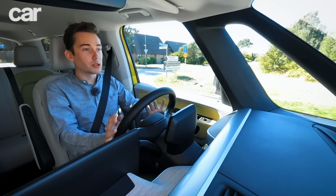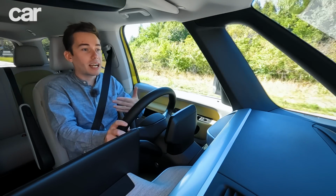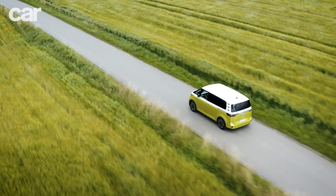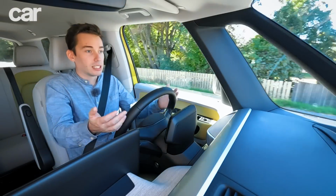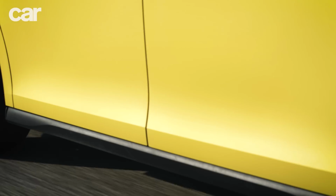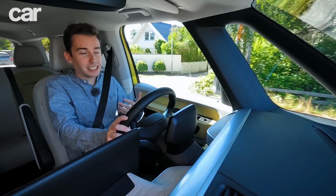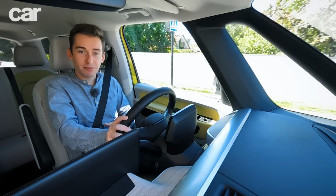VW were never going to be able to recreate something like the original Type 2 in terms of how characterful it is to drive. Even if it was a petrol or diesel engine, that would be hard to do. But with an electric motor, it just kind of takes away that individuality. It feels like a lot of other electric cars, which isn't a bad thing because most people that will buy this car will want it to simply go from A to B with as little fuss as possible because it's not really the driving that's the reason that you buy it. It's the destination.